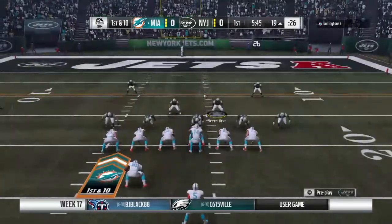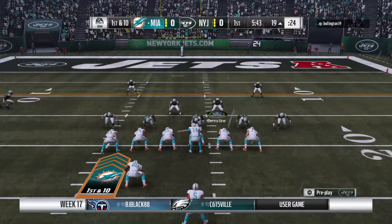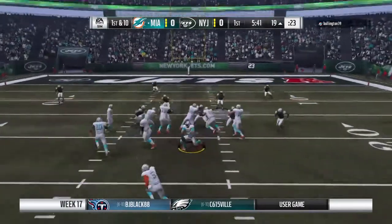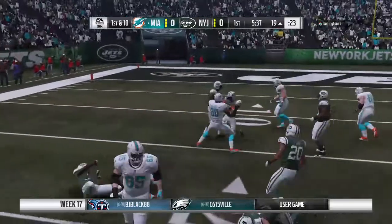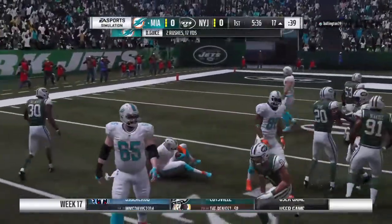Now this defense is on its heels a bit. It seems like they had something targeted there, doesn't it? It's like, okay, we've got a matchup we like coming right out of the gate. Let's go ahead and get right to it. And just a couple yards there down to the 17.